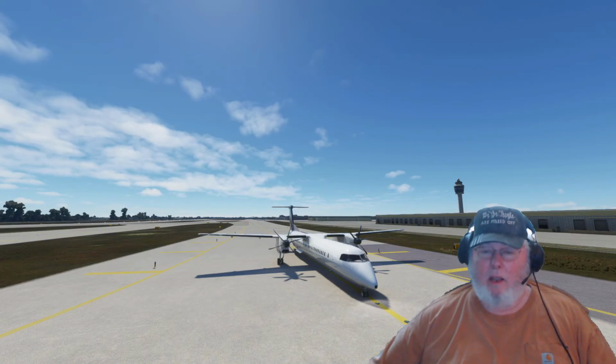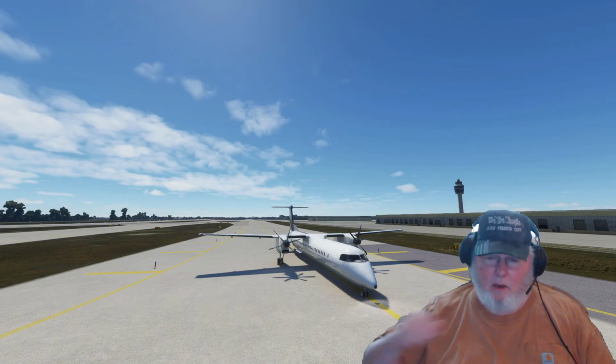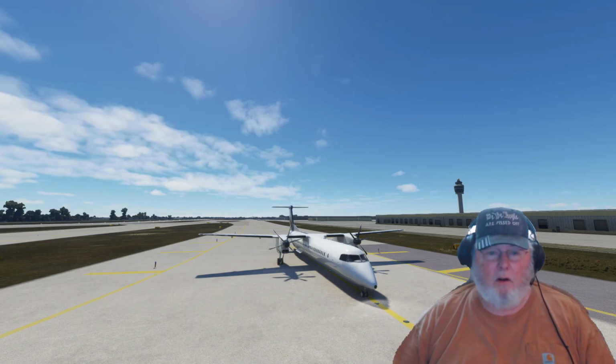Everything was okay. And you can see looking at my airplane that I've been working on trying to paint and do some of my own, put my own company livery on it. So that's a work in progress, trying to figure out how to do it with Microsoft Flight Simulator. And we're getting it done. But we got the plane back here.